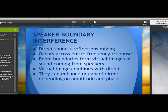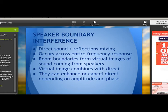Because if it isn't, then the energy that gets trapped between the speaker and the wall is going to form another image. Now, you don't have to take my word for this.